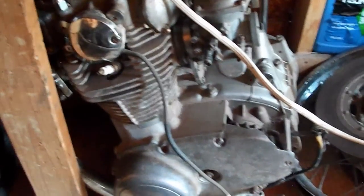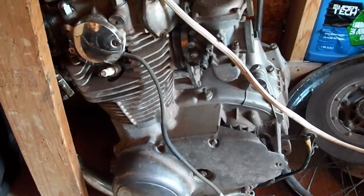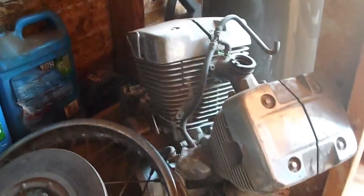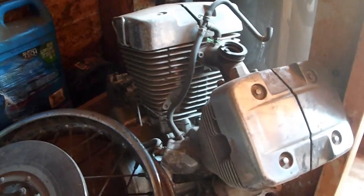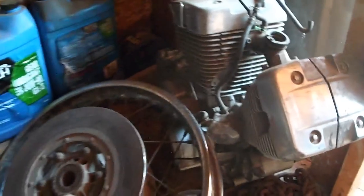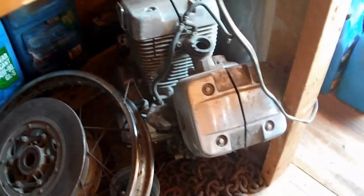This is a Yamaha 650, I think somewhere in the early 70s. I'm not for sure. I don't remember. Right next to it, this is a 535. That was a Virago 535 right there. Pretty nice old engine. That's a running engine, by the way.